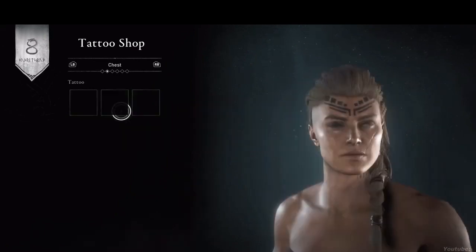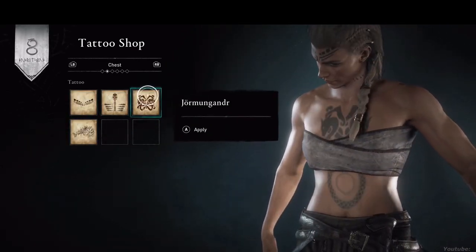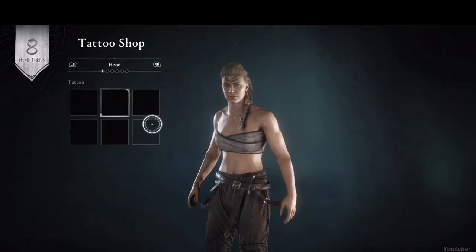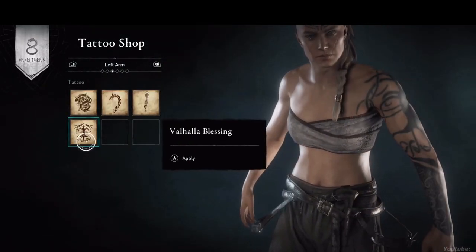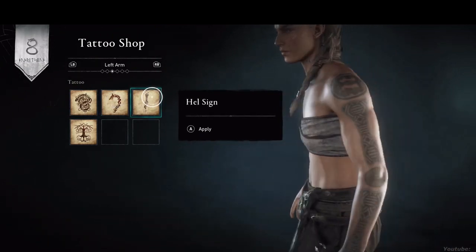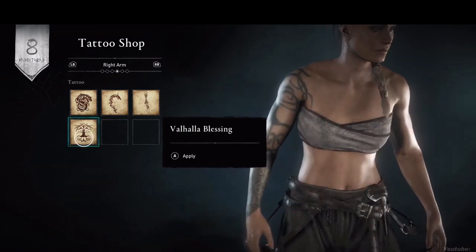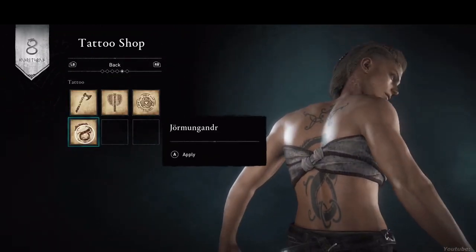Okay, and here it looks like you're able to customize the women as well. Let's see here. That's gonna be nice. Oh man, she ain't got no titties. God, man, they could have put some titties on her. I'm just saying, you don't have to. It doesn't have to be like Dead or Alive, but you could have made her look a bit feminine.